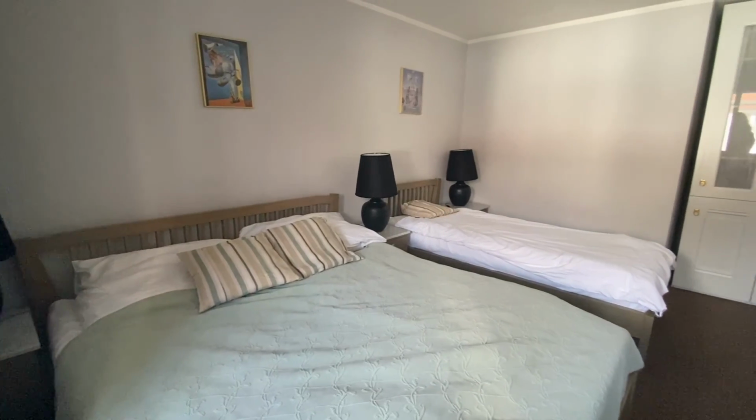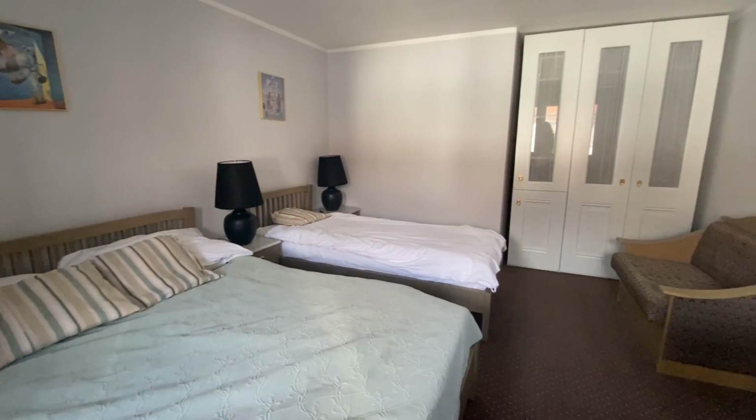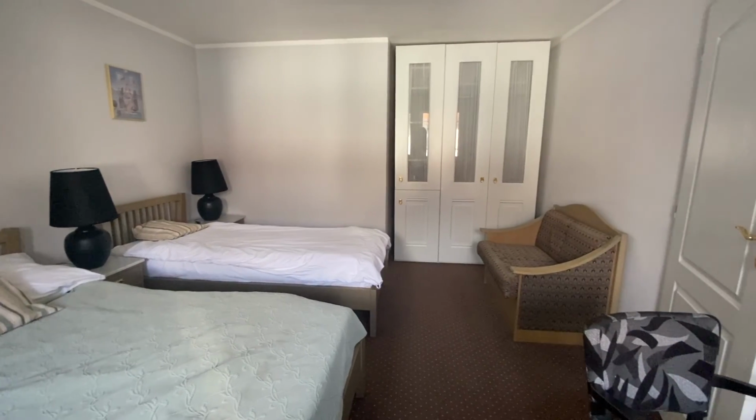So what do we think of the Hotel Salvator? We've really enjoyed our stay here. The hotel is a 3-star, very comfortable. The beds are very comfortable. The suite we had was for 4 of us, but you could have fit 6 in there. I think it cost about 7,500 crowns for 2 nights, so depending on the exchange rates, anywhere between 250 and 300 pounds.